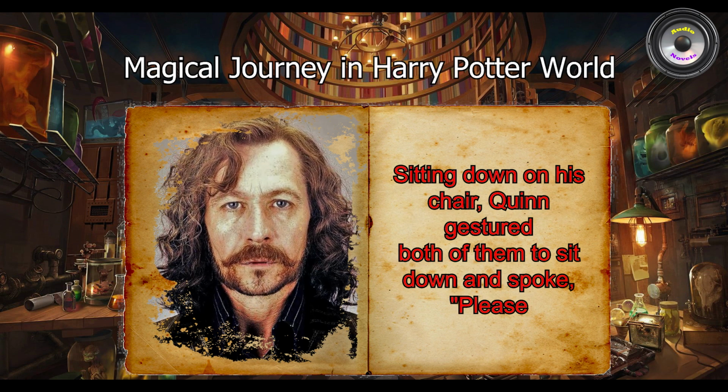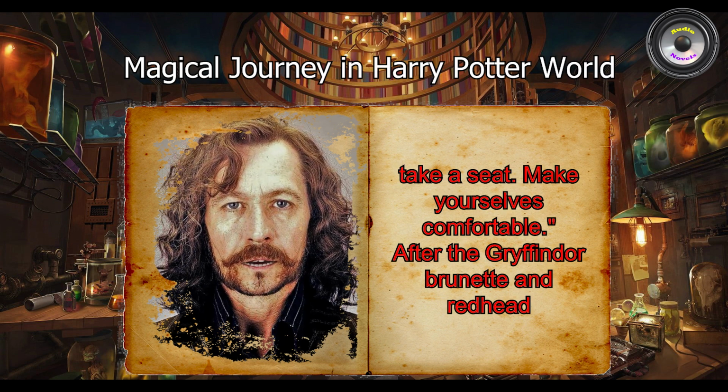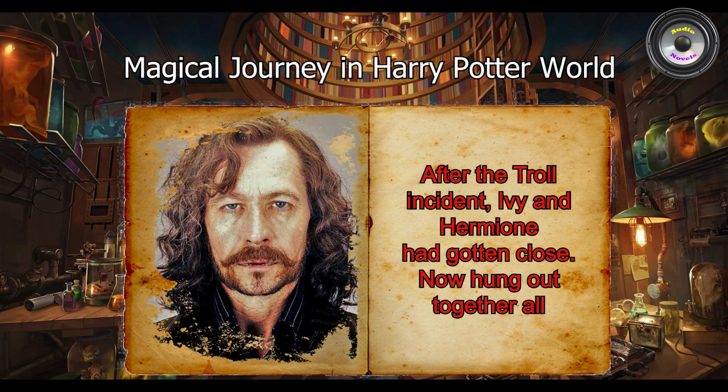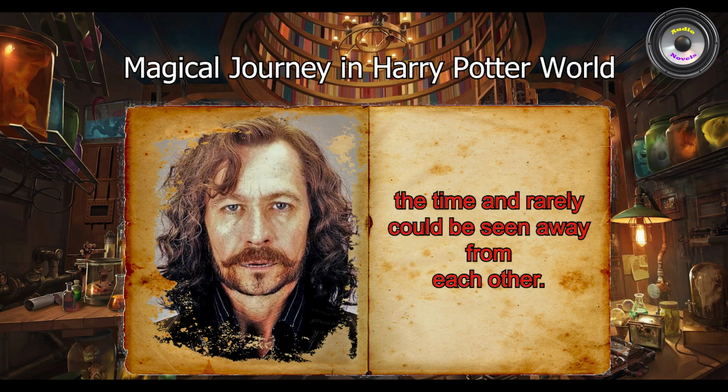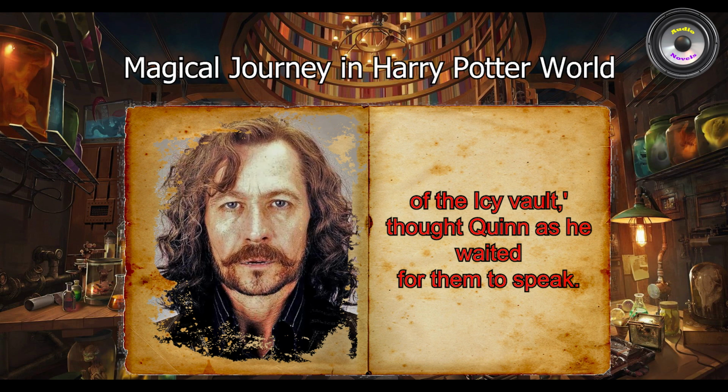Sitting down on his chair, Quinn gestured both of them to sit down and spoke, "Please take a seat. Make yourselves comfortable." After the Gryffindor brunette and redhead sat down, Quinn asked, "Now, how may I help you two?" After the troll incident, Ivy and Hermione had gotten close. Now they hung out together all the time and rarely could be seen away from each other. So, it wasn't a surprise that they came together. But damn, I forgot about these two because of the icy vault, thought Quinn as he waited for them to speak.